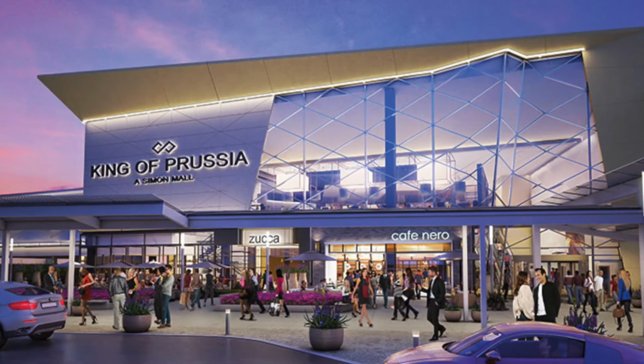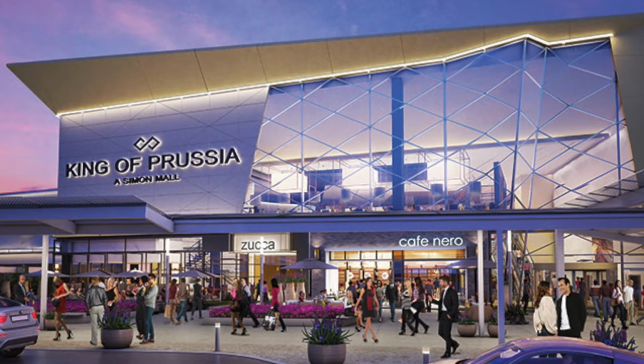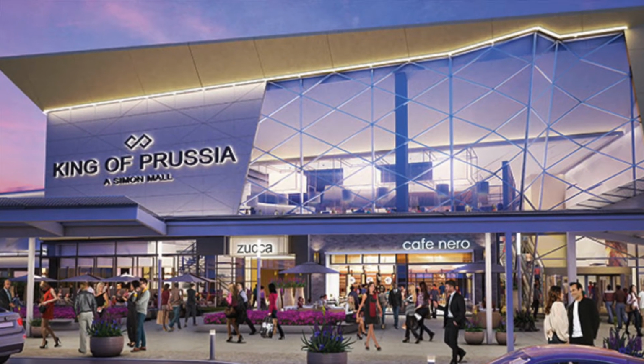The number one main pro of King of Prussia is the King of Prussia Mall, also known as KOP. This mall is absolutely insane. It is the third largest in the entire country. It has over 450 stores and 2.9 million square feet of shopping space. This mall brings people in from all over the country and honestly all over the world to King of Prussia, because this mall, you cannot even fathom it until you're truly there.